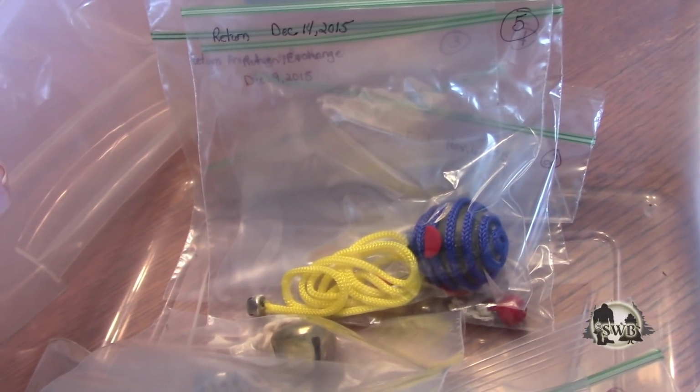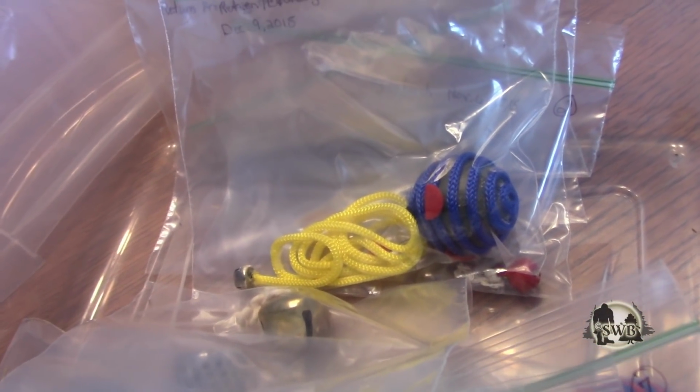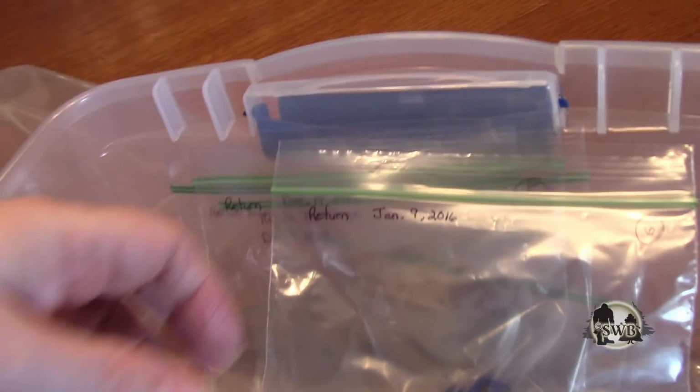And it was almost like they were saying, "Hey, I'm sorry that I broke your thing," but it's like they watched me go out and get it. Okay, they were really into bells at the time. I put this one out for them, and they took it and returned it on January 9th, 2016.